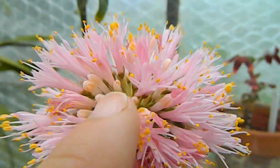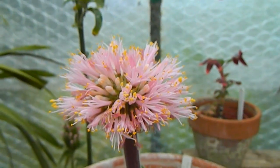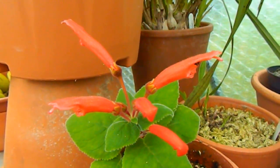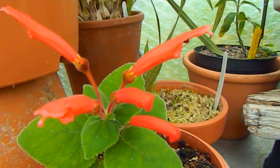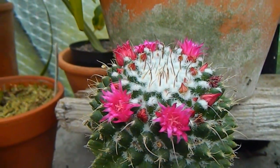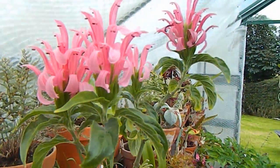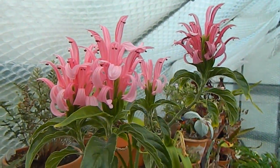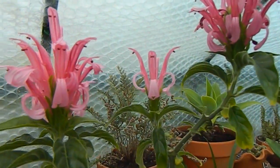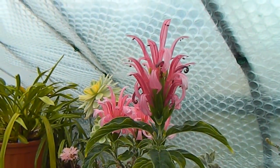You look in there, there are some little flower spikes left to come yet, and I really like that. And this Sinningia, nicknamed the lipstick plant, somebody told me. I think it really looks like a lipstick. Cactus coming into flower. And over here, Justicia or Jacobinia with 4 flowers. I'm going to do my best to keep it dead-headed this year, so that I might have a succession of flowers as it's supposed to do.